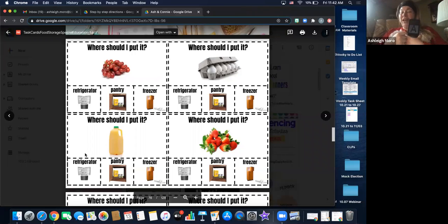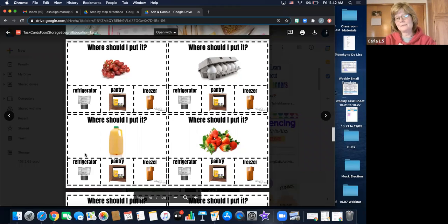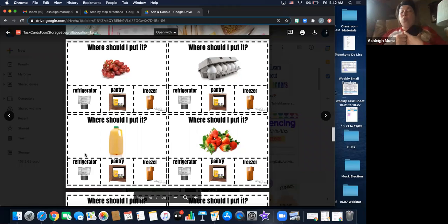Okay, what about the pantry, Miss Carla? In our classroom, I know we keep orange juice in our pantry. If it's unopened, yes, depending on the orange juice. Good to know. So we have to know what type of beverage we have, or what type of orange juice we have. Beverage means drink. So that's important to know.